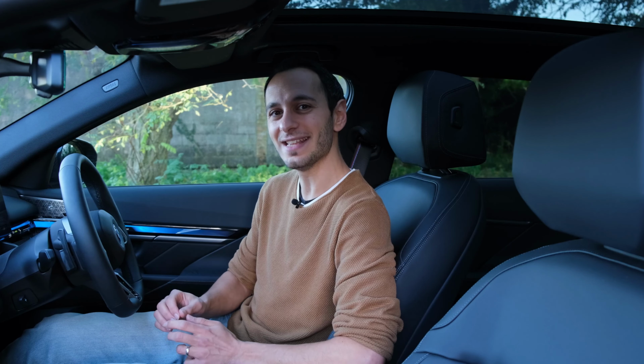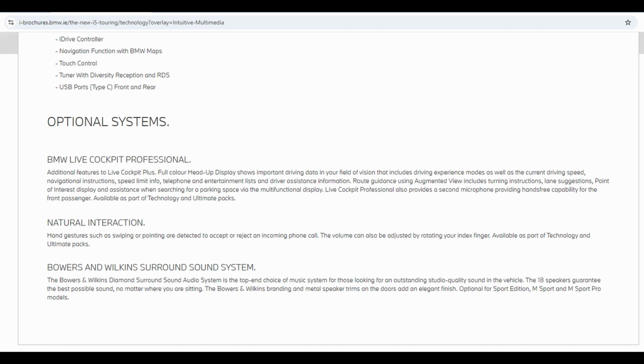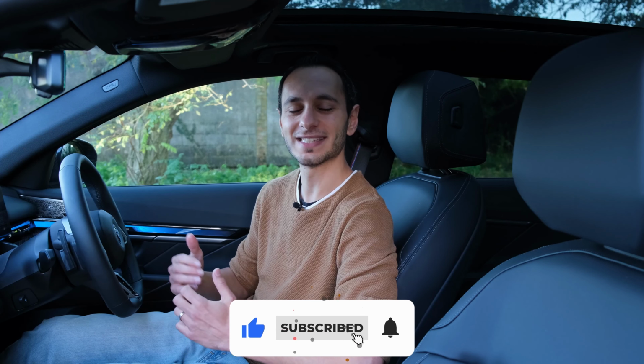Now, it's a little bit contentious as to what BMW UK have actually stated with the i5. From my prior experience, there was a little difference between the regular model, the petrol model, and the electric model. This was the case when I reviewed the BMW i7 with the Bowers & Wilkins system instead. Over here, the i5 is currently listed at 18 speakers, but as far as I'm aware, I think it has 17 speakers. That's because there are no bass speakers underneath the front seats, and therefore there is a subwoofer in the boot instead, reducing the tally from 18 to 17.